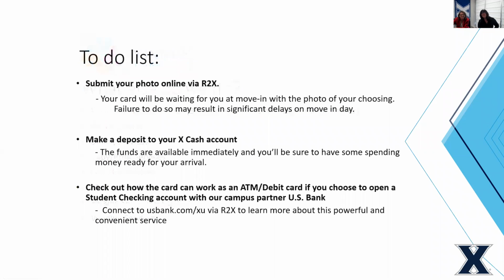Right. No big deal. So basically, in a nutshell, things that you want to make sure you do is you want to submit that photo online to the Road to Xavier, so your card is ready and waiting for you at move-in. That way you don't have to stand in the hot sun and in the line after you've just unpacked your car. Make a deposit to your XCash account.